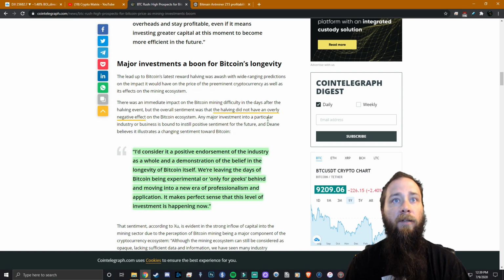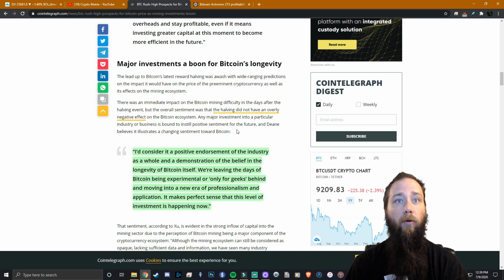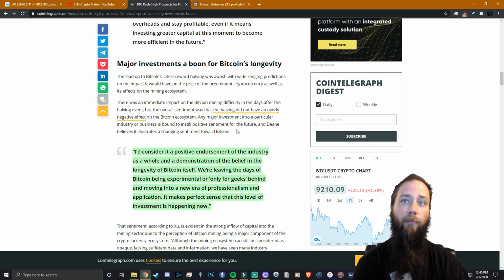Okay. And more from Dean, I'd consider it a positive endorsement of the industry as a whole and a demonstration of the belief in the longevity of Bitcoin itself. We're leaving the days of Bitcoin being experimental or only for geeks behind and moving into a new era of professionalism and application. It makes perfect sense that this level of investment is happening now. So guys, these guys definitely believe in Bitcoin.